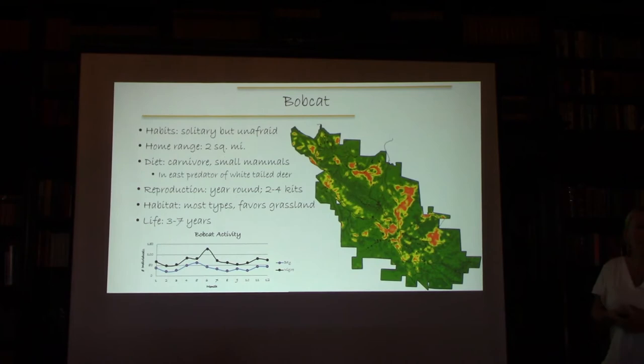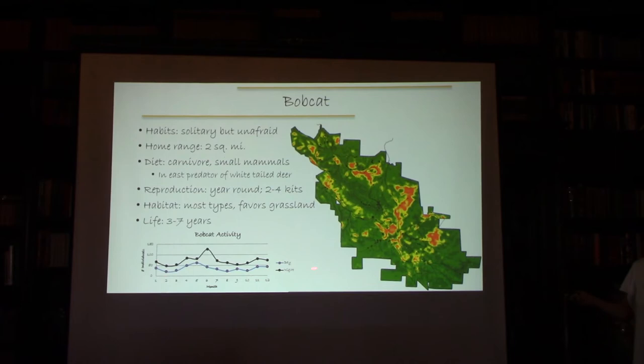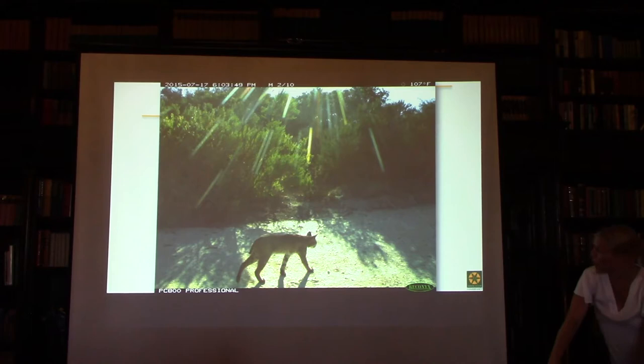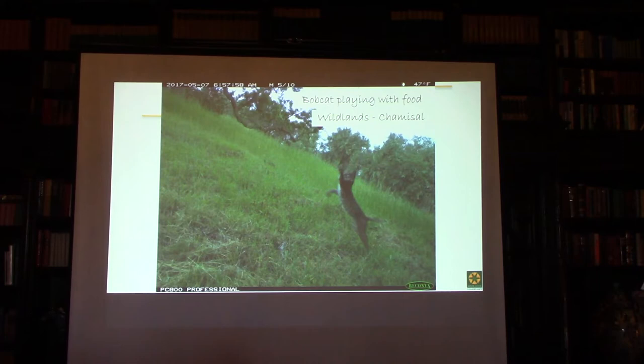They are more active at night, but obviously people see them around during the day, so they pretty much split their time, mostly nighttime, and then about a third of the time they're daytime active. I love this picture because it's like angels are sprinkling down on the bobcat. This is up on Corey. This one, the cat is playing with his food, has caught something, and is literally throwing it up in the air. This is out on Long Ridge.